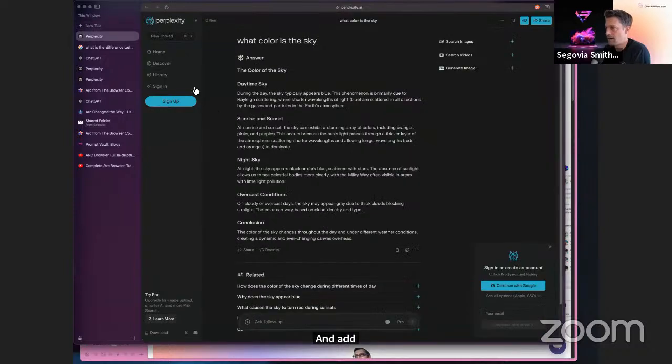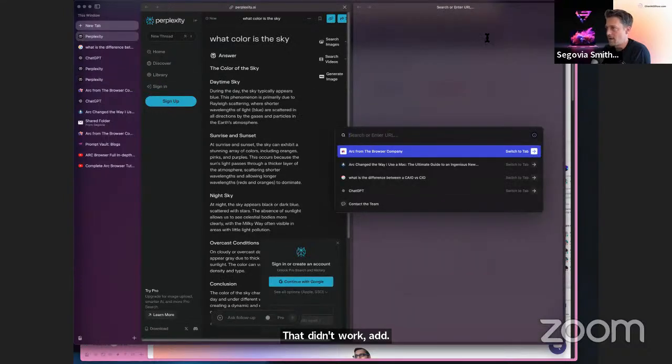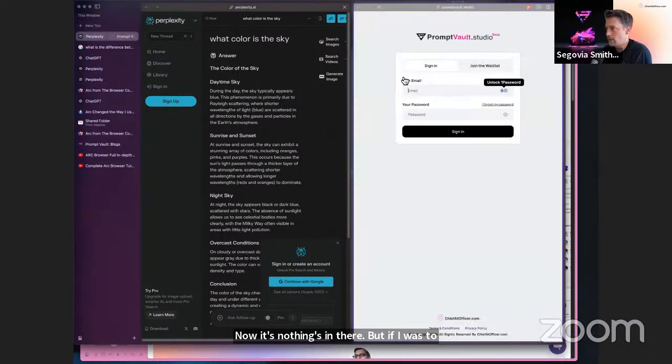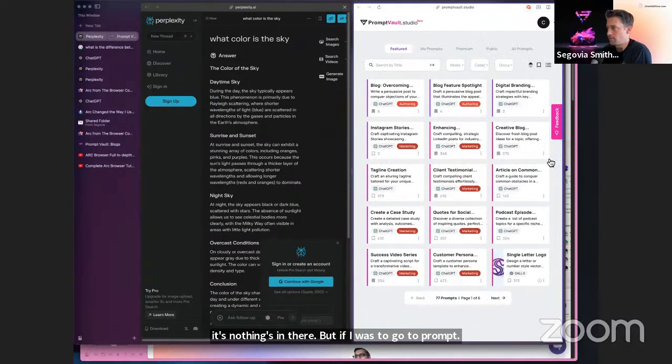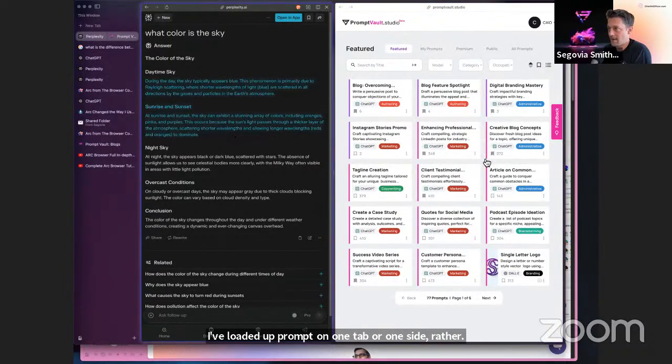I've now created, oh, that didn't work. Add split view. Okay, it's got the right-hand side. Now nothing's in there, but if I was to go to Prompt Vault, now I've loaded up Prompt Vault on one side, and I've pulled up Perplexity on the left, but that could have been ChatGPT, depending on what you're doing here.